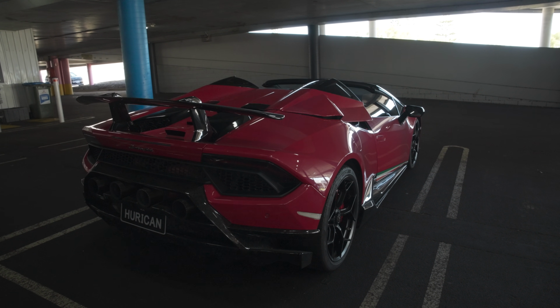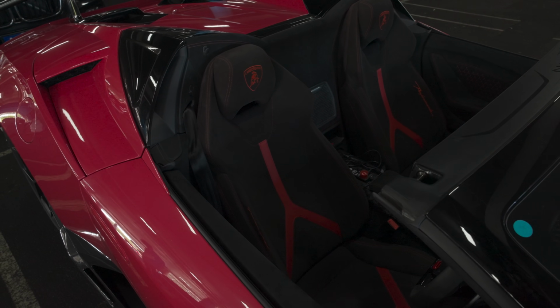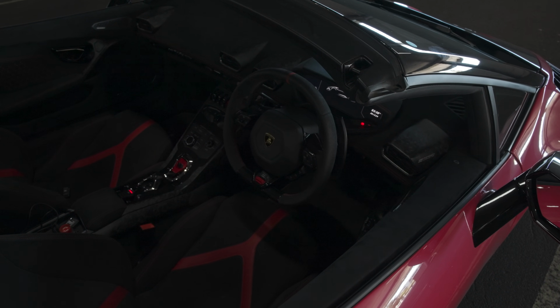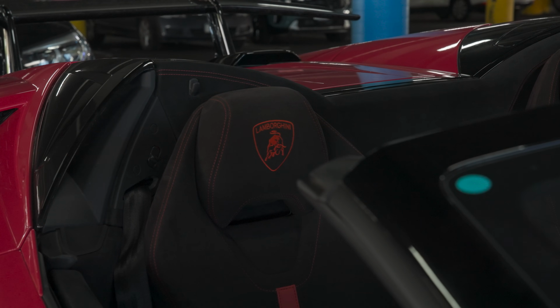This car actually has the comfort seats, which mine did not have. Mine had the carbon back race seats, which were basically a $27,000 option. The comfort seats are much comfier. I'm not sure that I would ever buy another Huracan with the race seats again.